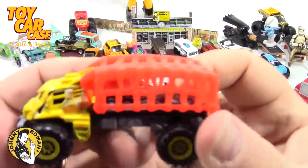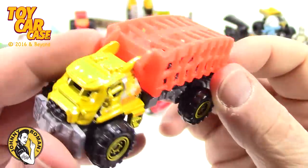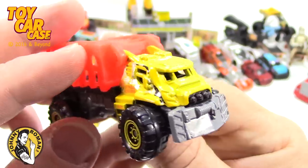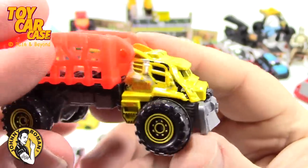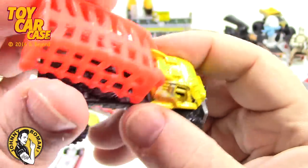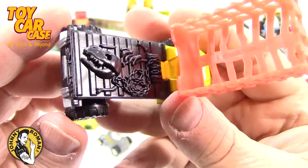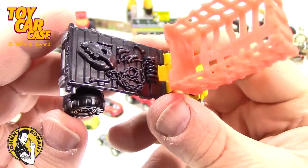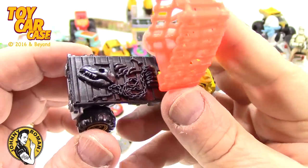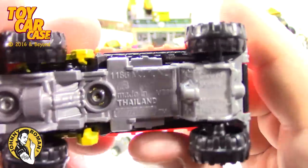This one I liked. Look at this. This is like a jungle meat wagon truck. Mad Max. Again, if you paint this up slightly different colors, this would be wild. And look, here it is. There's the dinosaur head. And bones and tools. Oh, big chain to pull it up there. That is so much fun. This is a Matchbox.